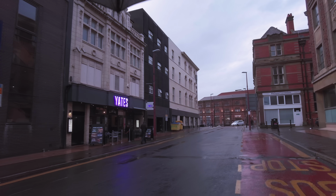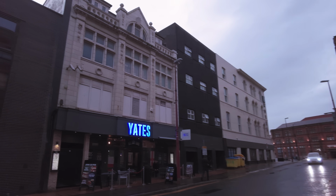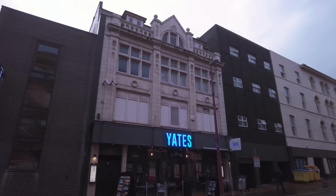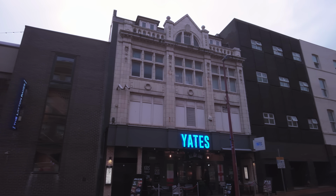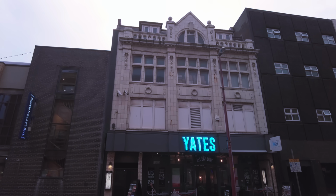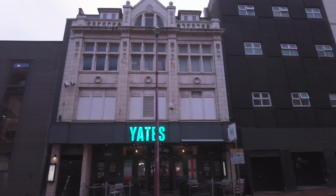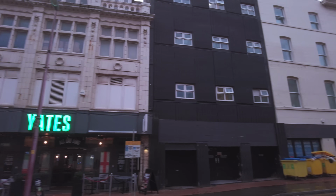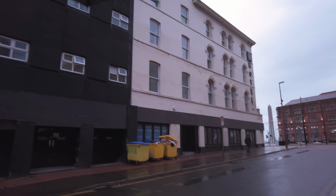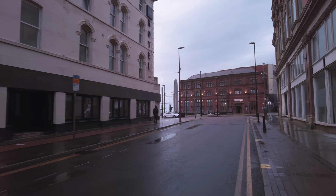Anyway, we're getting towards Talbot Square now. Yates is on the left hand side. This is the back end of Feldman's Arcade. Yeah, a very, very grand building. Bertrand Feldman, who's like a music mogul. If you look at the front of that building, you'll see what I mean. I have spoken about it on previous videos. But we're just coming up to Talbot Square now.